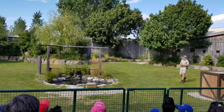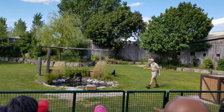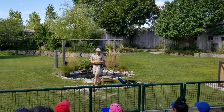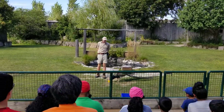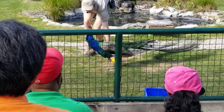However, no bird seems to capture the attention of our audiences quite like the national bird of India. So here he is now. This is Raj. He's our Indian peafowl. Now you'll probably recognize him more commonly as a peacock, which indicates he's a male. Females are pea hens and babies are pea chicks.